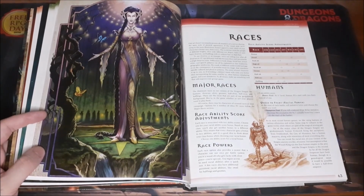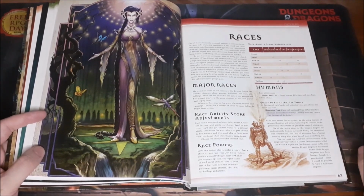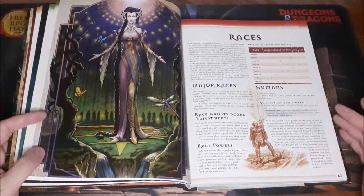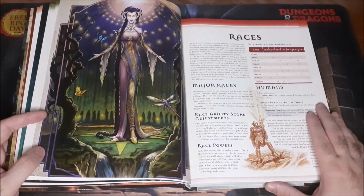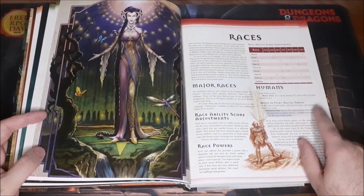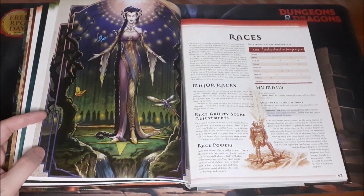Humans can put +2 into any attribute, and then they get a bonus feat. But each race also gets a racial power. So the humans get this thing called Quick to Fight, which is their basic racial power. It says at the start of each battle, roll initiative twice and choose the result that you want.